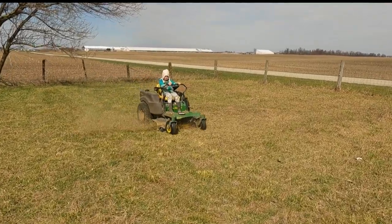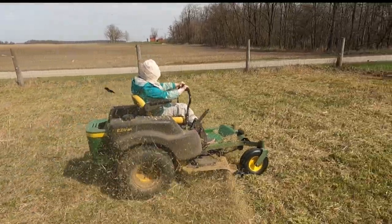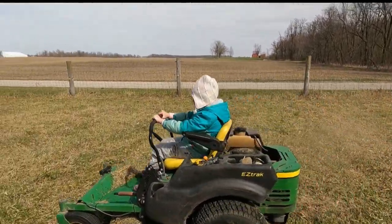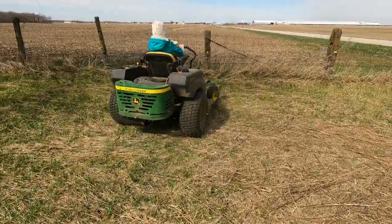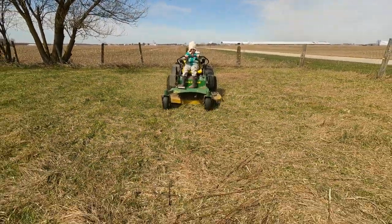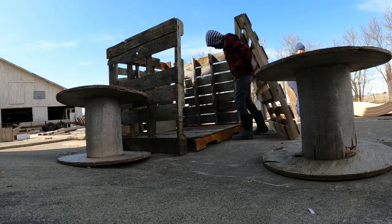Rayleigh's trying her hand at mowing. Such in a hurry.